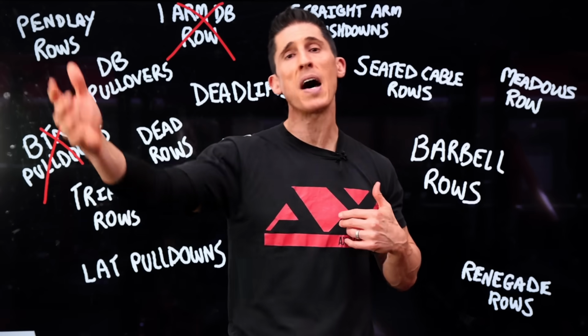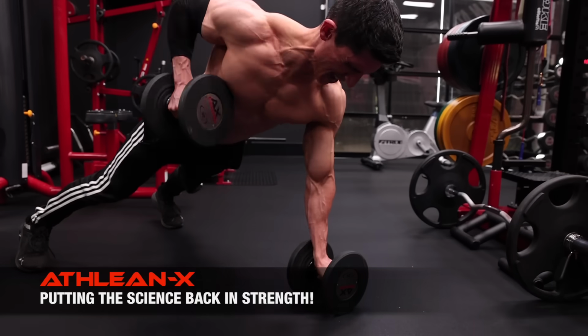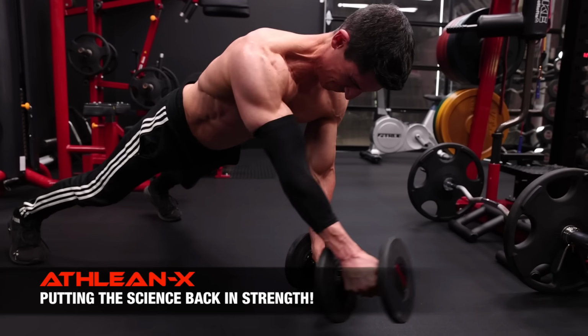And also the row itself, the range of motion is being cut short by the floor. Unless you want to use your front delt to lift the dumbbell out in front of you to increase that lat stretch, you're limiting your ability to take advantage of the stretch reflex that can produce more gains as well.